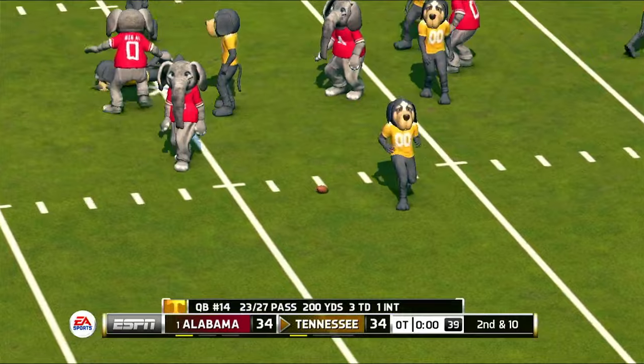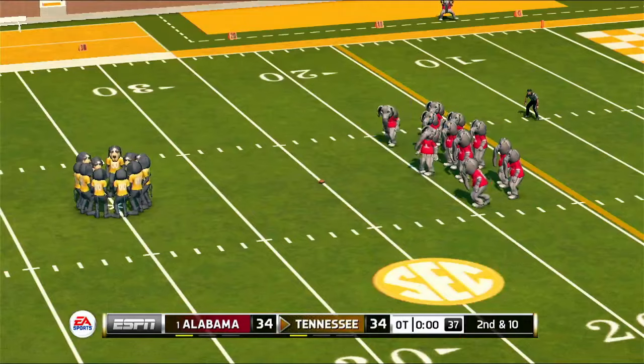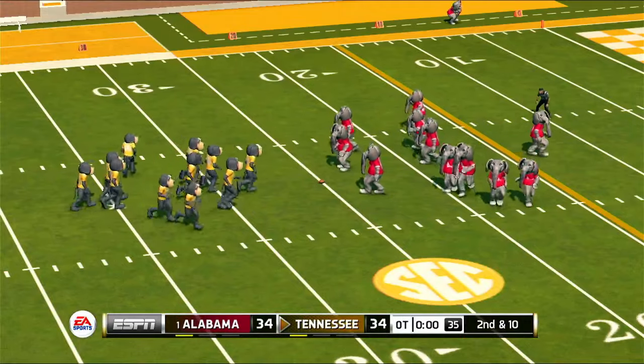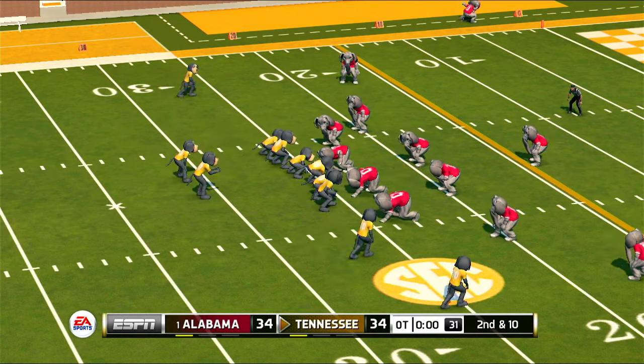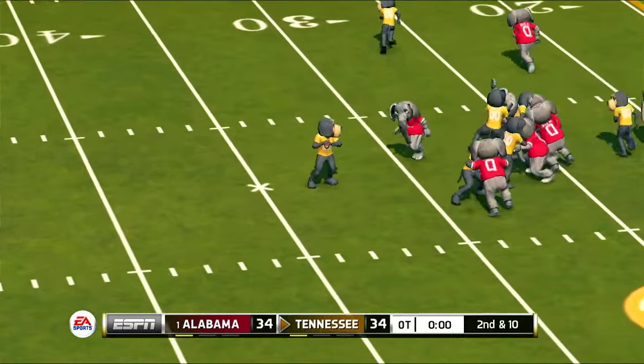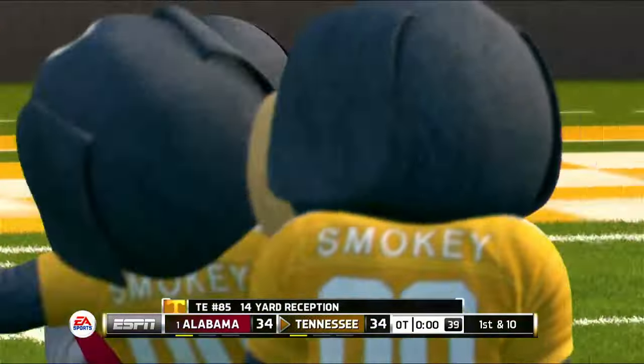The defense got some pressure and forced a bad pass. I think they've been a little bit more aggressive here with their pass rush, and that time it paid off with an incompletion. And they make the stop around the 11-yard line.